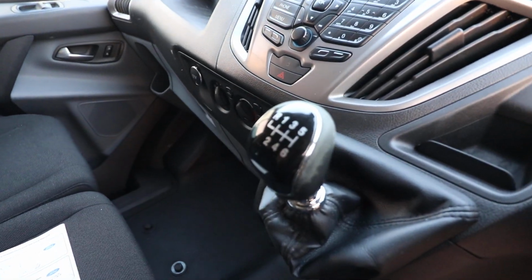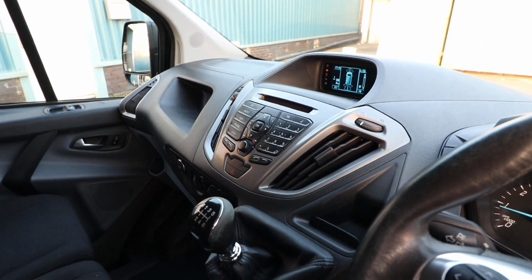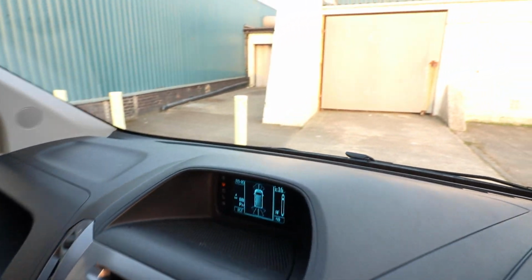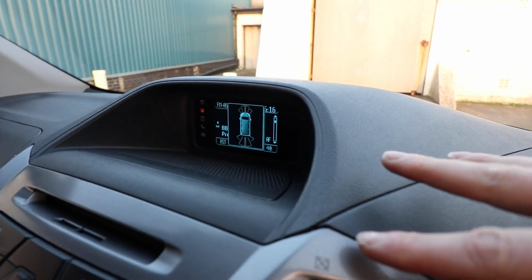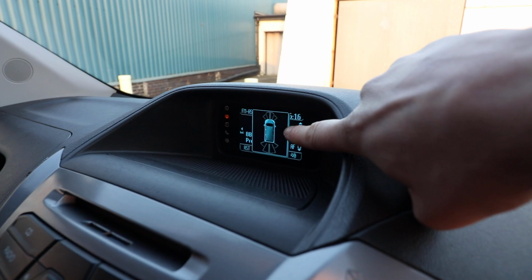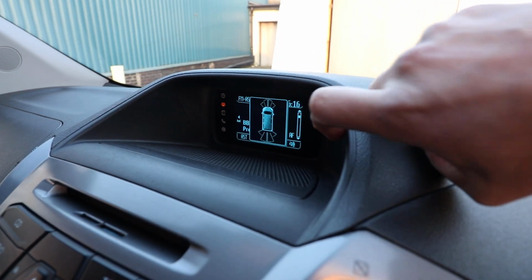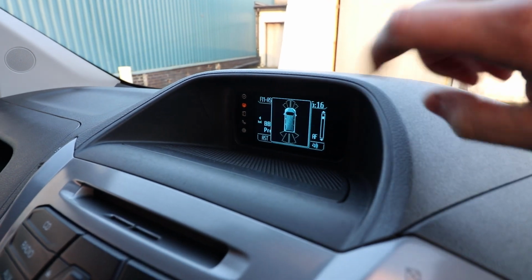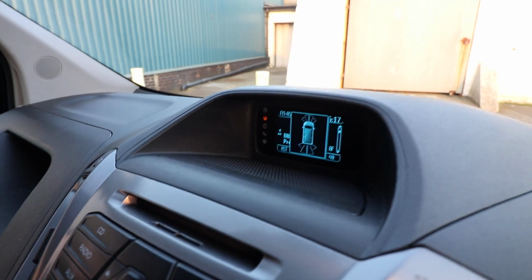6-speed manual gearbox to go along with a 125 brake horsepower engine, and when you accompany that with cruise control, it makes these a very good motorway vehicle. As you can see here, once you've parked the vehicle or when you're at low speeds, you'll get this display here on the center, so you can actually see where objects are located around you, which are being picked up by the parking sensors.